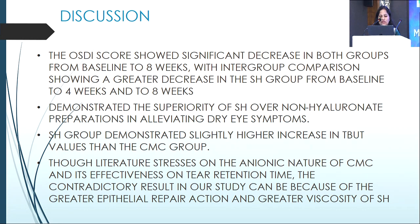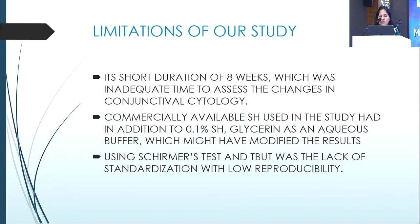Though literature stresses the anionic nature of CMC and its effectiveness on tear retention time, the contradictory result in our study can be because of the greater epithelial repair and greater viscosity of sodium hyaluronate.